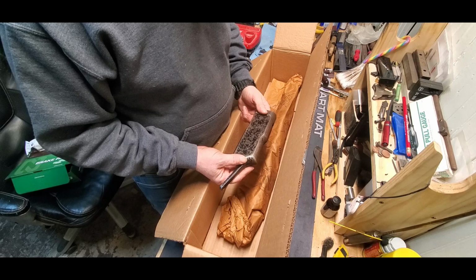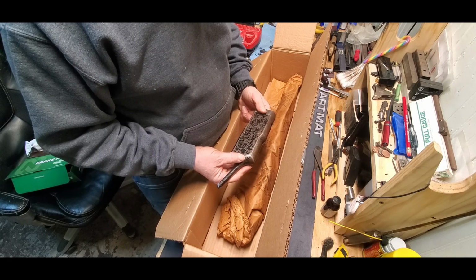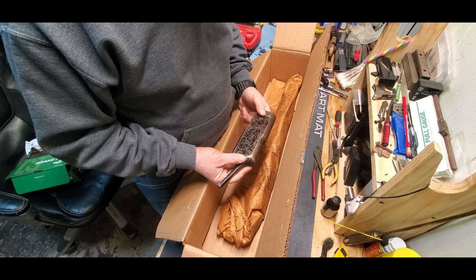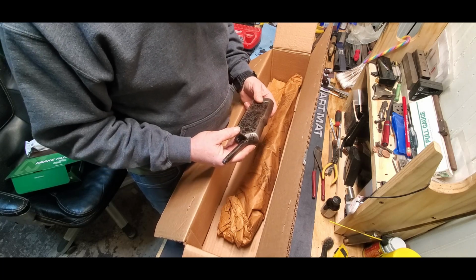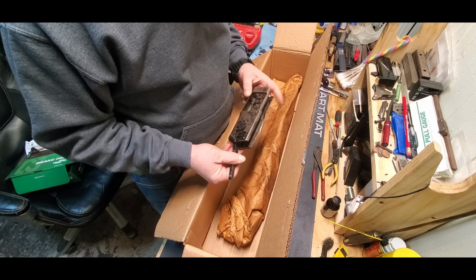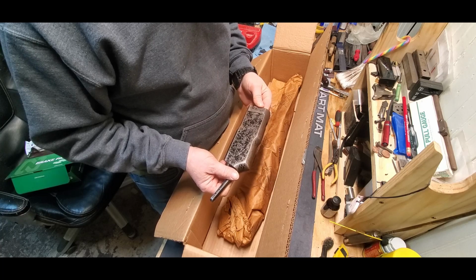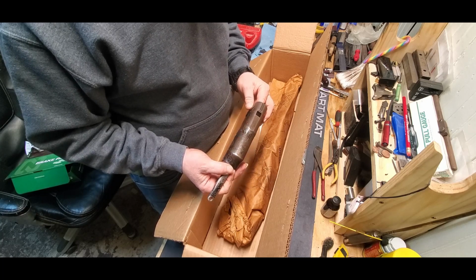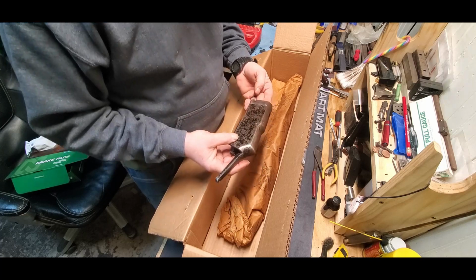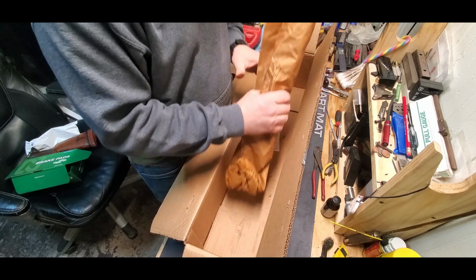Stevens Arms Company, Chicopee Falls, Massachusetts, USA. Patent February 7th, 1905, August 27th, 1907. So she's an oldie. This is pre-World War I. You know, I wonder if this is that model that they made trench guns out of. Looking for a flaming bomb stamp on this. I don't see one though.